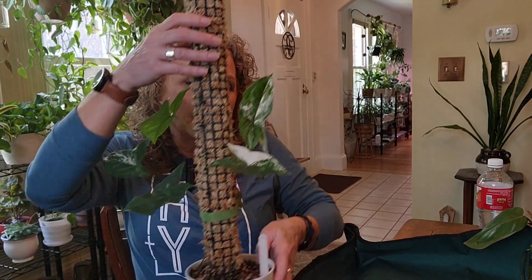But I was a little bit worried that the plant was going to be too wet because you've got all the water going down in the moss, but I'm really not finding that to be the problem. Because I check it every week and I don't have to water it too much because of how it's growing like this, but I really feel like it's doing very well. So I'm pleased with this one.